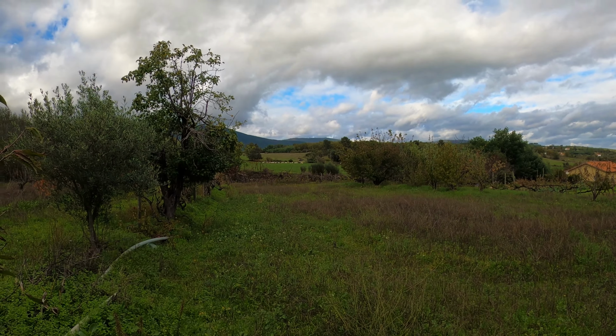All pruned really nicely here. That of course would produce quite a few 100 litres of your own homemade wine. I really like homemade wine. Very, very nice.